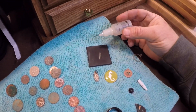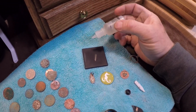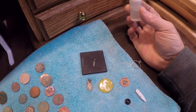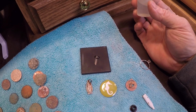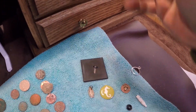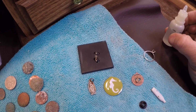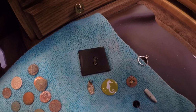Tom's used to disappointment, so here's a 10K. It says 14K. 10K acid, if it's 14 karat gold, should just stay there and not eat any of this up. But let's see what it does. It's kind of hanging in there, Tom. Here's some 14 karat. Let's see what happens there. It's hanging in there, Tom. Hey, there we go.